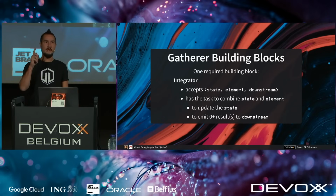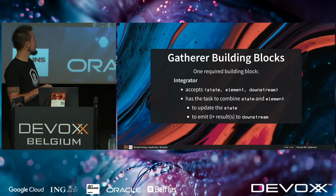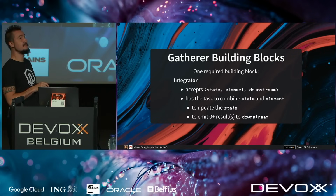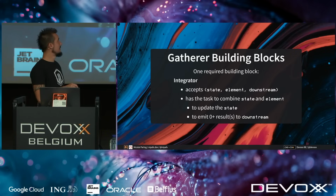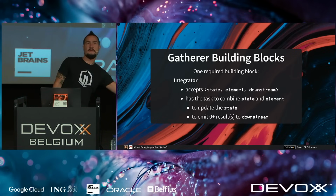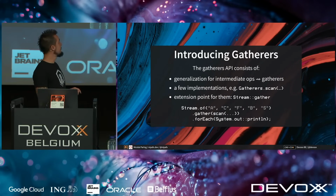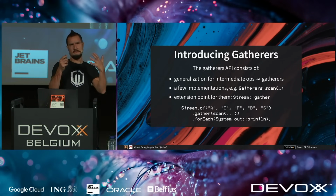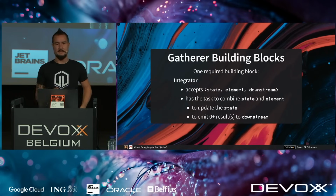So let's look at gatherers and how they work. They have one required building block and a few optional ones. The required building block takes the current state, if there is any. The initial examples won't have one. It takes the current element that is being processed, right? So every stream operation processes one element at a time, and has a downstream, which is the rest of the stream pipeline. That's like the following operations that you put there. In this case, the scan as a downstream would basically have this forEach. You know, semantically speaking, not literally, but that's the idea, right? So downstream is the next operations that come there.